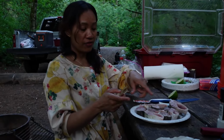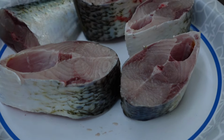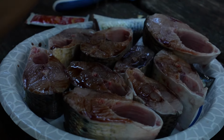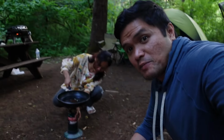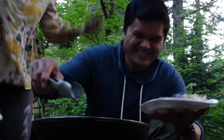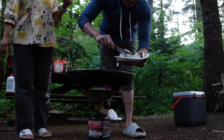I'm gonna go ahead and fry this fish, and I'm gonna season it with soy sauce and lemon or lime. Got fire. Got our oil fired up. Just gonna put it on the pan right here. They like the sizzle.